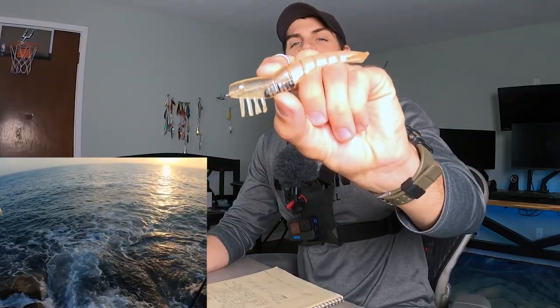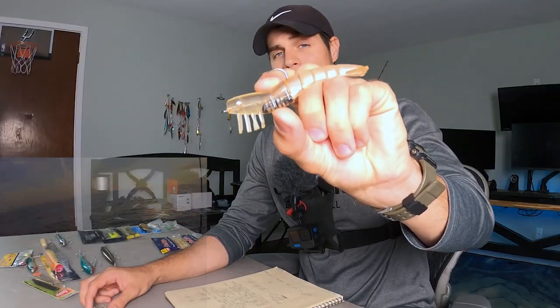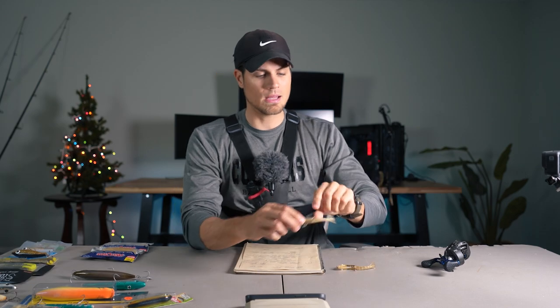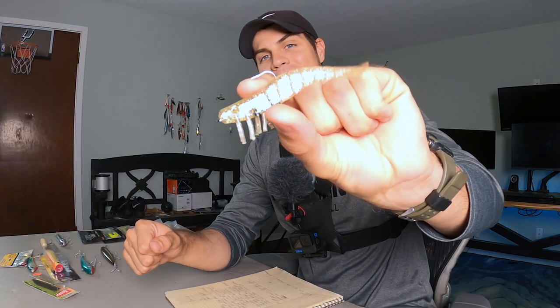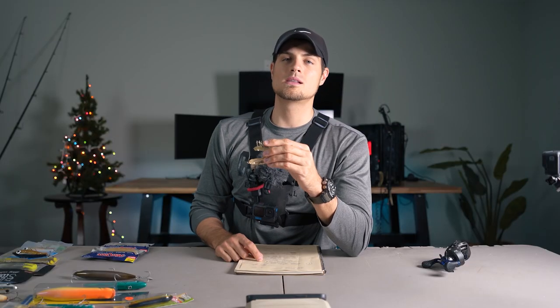Easily my favorite color in a little bit clear water is the Near Clear DOA Shrimp. I also like the Gold Glitter, which is also a pretty clear color, and this is the guy I caught the tarpon on. And then if the water's a little bit dirtier, I'm going with the Root Beer, or maybe even the Pure Chartreuse, and that is a very bright lure.